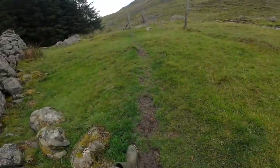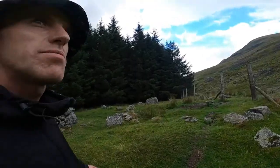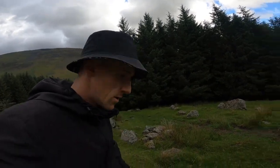Wow, I think these are sheep tracks that I've followed all the way into here. Up in areas like this, the sheep just roam the lands and they go where they want. The shepherd will travel around and collect them all up when he needs them.